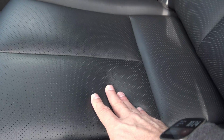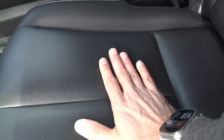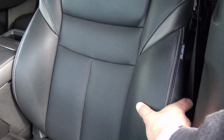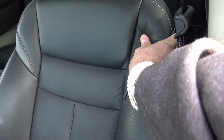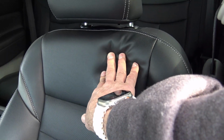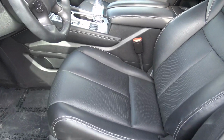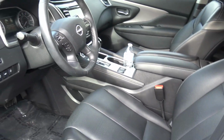The seat bottom is just so squishy, and it almost feels like it has memory foam in it. The bolstering is wide and it's open. It definitely is not as supportive as, say, a sports car, but look how soft that is. And I hope it maintains this softness throughout the life of the seat. But my goodness, that is such a comfortable seat, and I would have no problems driving for hours in this seat. It is absolutely fabulous.